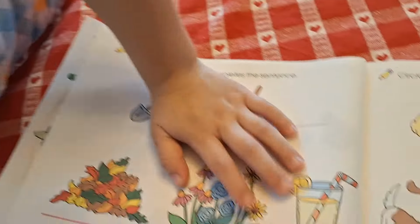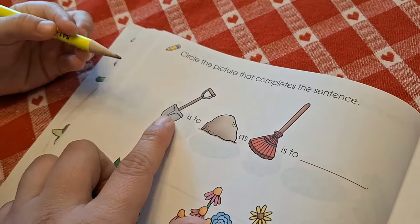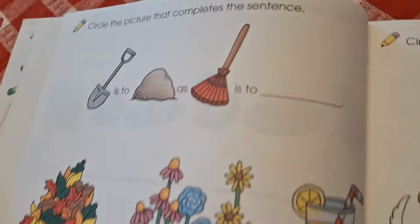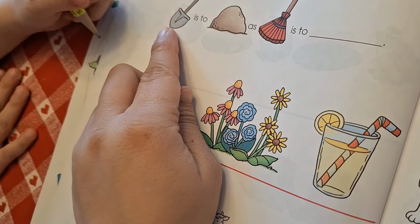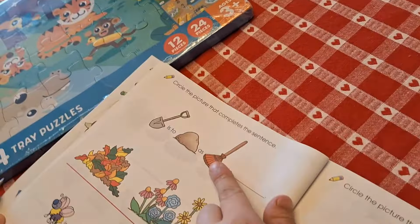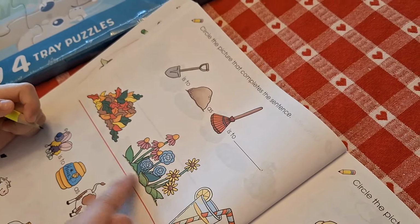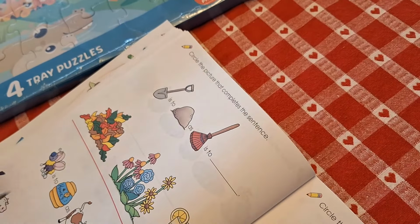So let's see. This says, circle the picture that completes the sentence. Shovel is to, what do you think? Mud or dirt. As rake is to, so we know that you use a shovel to work with the mud or dirt, like you said. So we use a rake for what do you think? For the juice, for the flowers, or for the leaves? Leaves. Good job. So let's circle it.